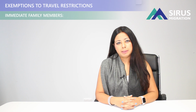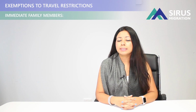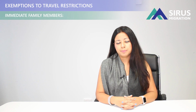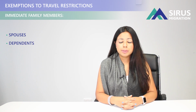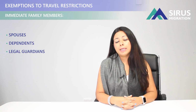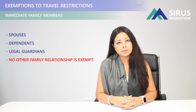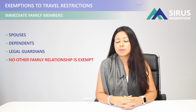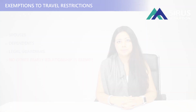So immediate family members of Australian citizens and permanent residents are also exempt and can travel into Australia. Now, immediate family members are the spouses, which means the husband or wife, dependents, which means the children, or a legal guardian. So any other family relationship is not exempt. So it's only if you're a spouse, dependent, or a legal guardian of an Australian citizen or permanent resident, you will be allowed entry into Australia and you do not need to seek permission to travel into Australia.